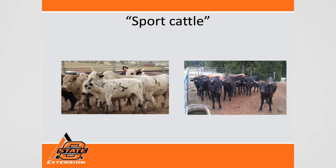Sports cattle, you know, in Mexico, they use those for roping and stuff like that. We use these for rodeos and things like that. So these can be kind of athletic too.